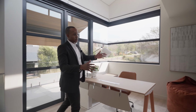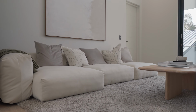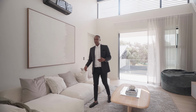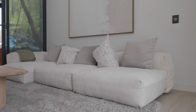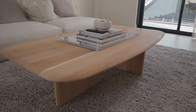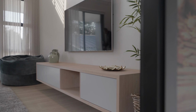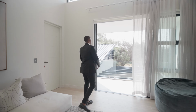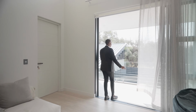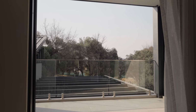Leading onto this space, we have a pajama lounge. This pajama lounge could either be converted into a bedroom, or you could keep it as is, because it's en suite as well. You've got stunning furniture on this side, nice study table, this coffee table, as well as floating cabinetry and the TV mounted to the space. You've got the high ceilings as well, and then on this side you have the balcony that's literally overlooking the pond on that side and the green belt.